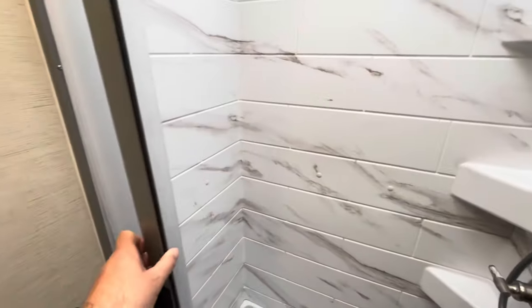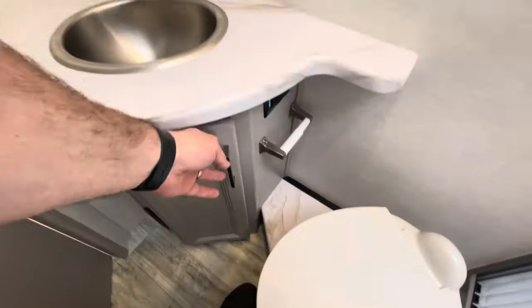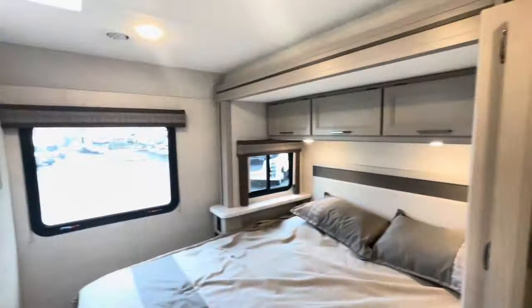Nice shower with the overhead skylight. I'm 6'5". I'm right up inside the skylight. I actually got a couple more inches if you need it. Close off the shower, storage, medicine cabinet, exhaust fan in the ceiling. You do have a heat duct in the bathroom. You do have an AC duct. Towel bars throughout. And that curtain will strap right here out of your way.